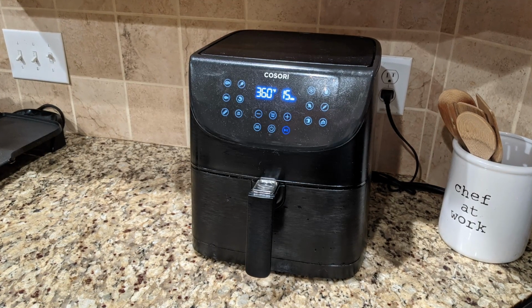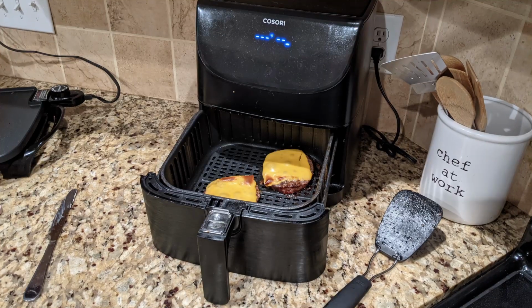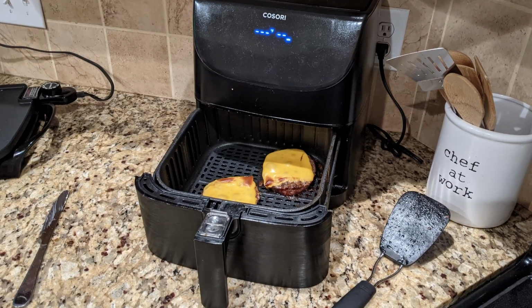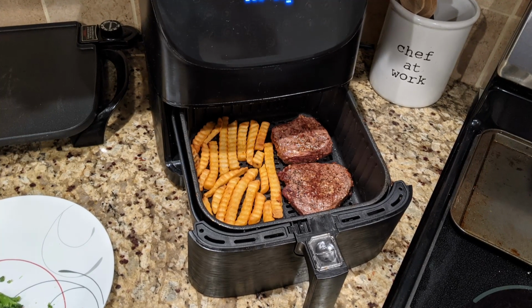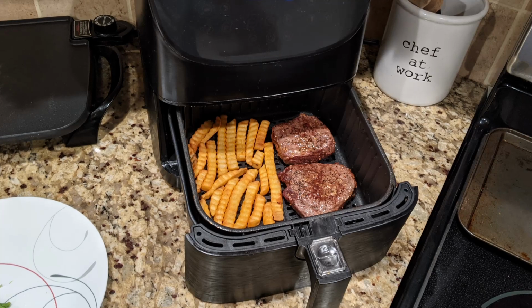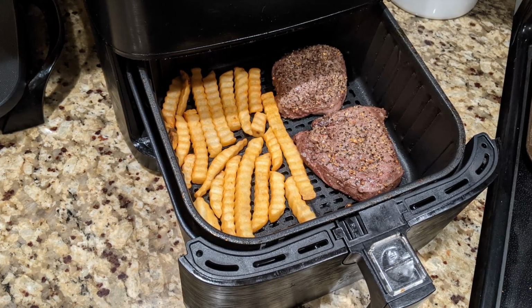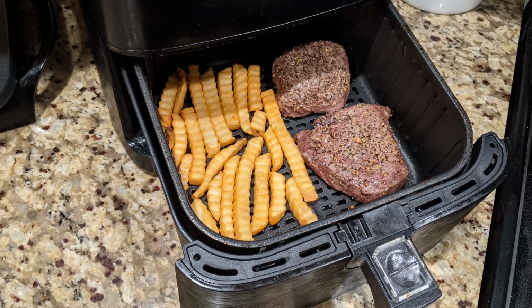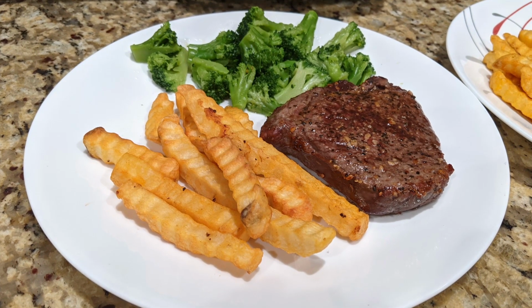Moving on to item number 2, we have the Cosori Pro Air Fryer. Now the air fryer has become my favorite item to cook with as of late. It makes some of the best tasting foods I've ever had, especially when it comes to things like steak and ribs, as well as chicken wings. I've had some of the best chicken wings in this thing, and I've been using it and testing with it on so many other foods lately just because of how well it comes out of this piece of cooking equipment.